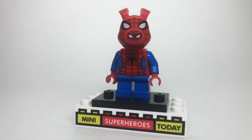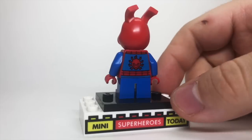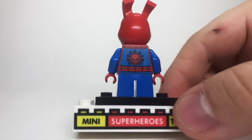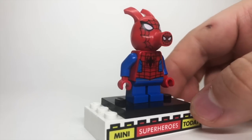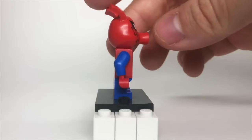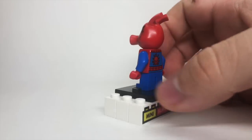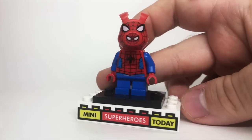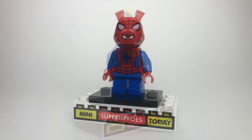Alright, it's top 3 time, and number 3 is Spider-Ham. Now, this is a great, great figure. I absolutely love the printing. Look at the spider peg on the back of his torso. He's got a little bit of a gut printed on the front torso, and a brand new headpiece with the ears going back and everything. It's just a fantastic figure. No doubt he's got to be in the top 3, and he comes in at number 3 because he's a great figure that comes in the Venomsaurus set, so definitely a cool one.